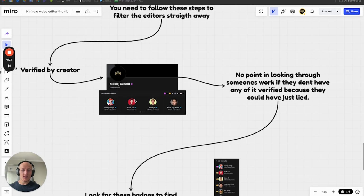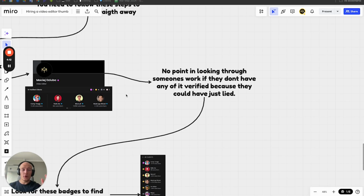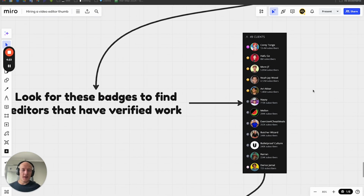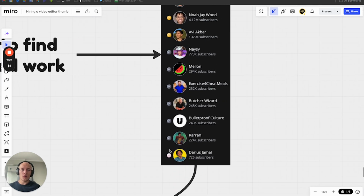But this step alone will save you hours of time, because a lot of people can simply fake their work by claiming videos that aren't theirs. Therefore, there's no point in looking through someone's work if they don't have any of it verified, because they could have just lied. Look for these badges to find editors that have verified work. These are my clients, for example, and as you can see, next to their names, all the verified ones have a badge.